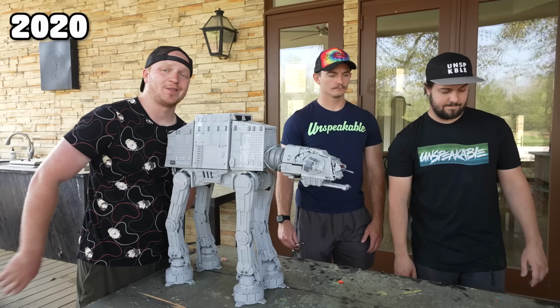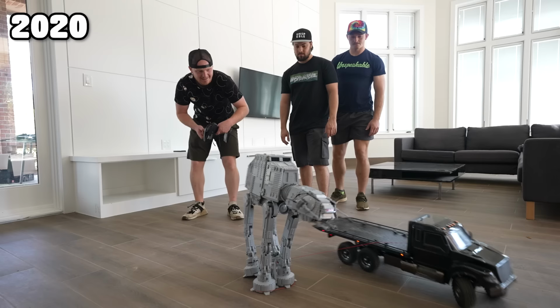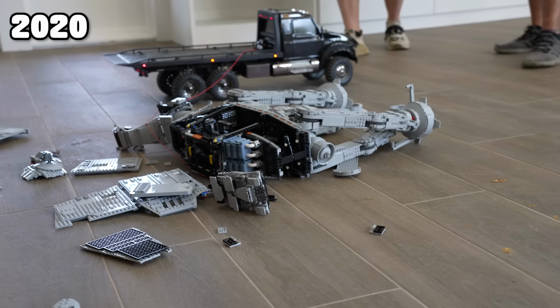The best Lego set ever made. But how strong are its legs? Just like in the movies, we're gonna see if we can take this thing down with a rope. They do it a lot faster in the movies. Oh! It fell apart so easily.